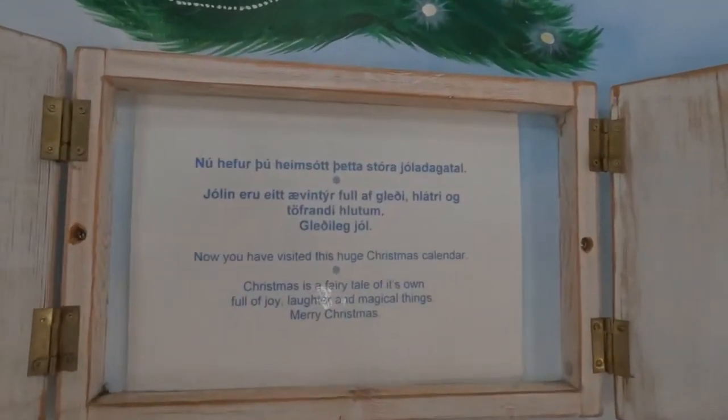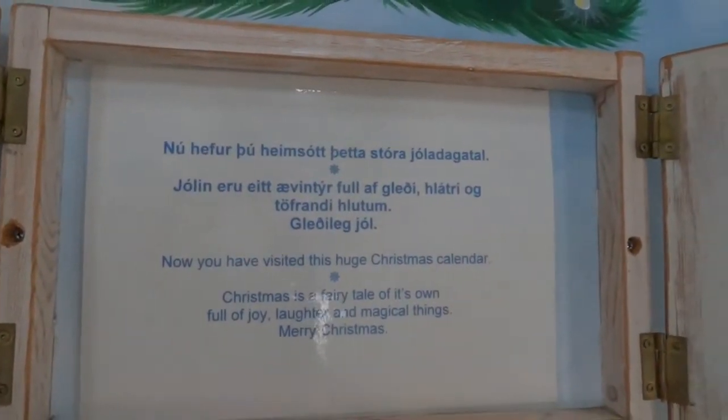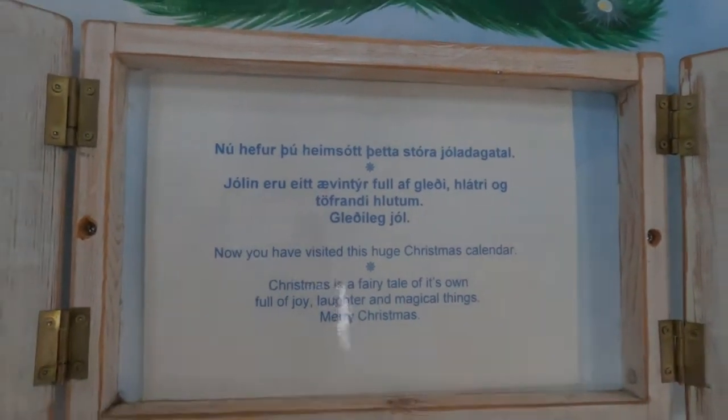Now you've visited this huge Christmas calendar. Christmas is a fairy tale of its own, full of joy, laughter and magical things. Merry Christmas. Merry Christmas to you too.